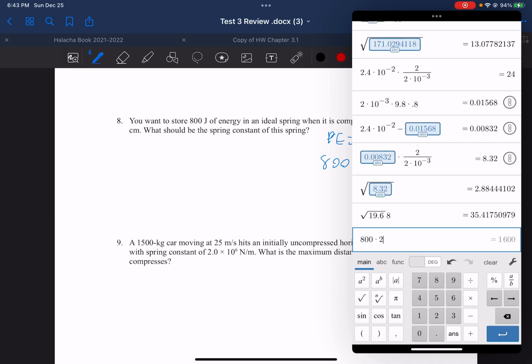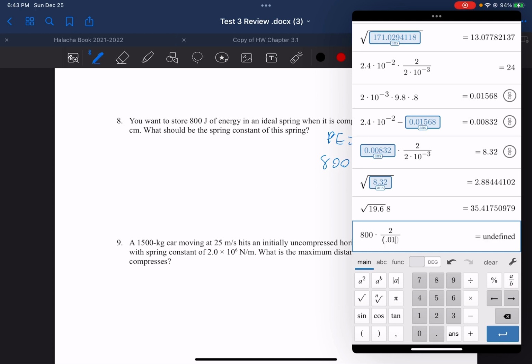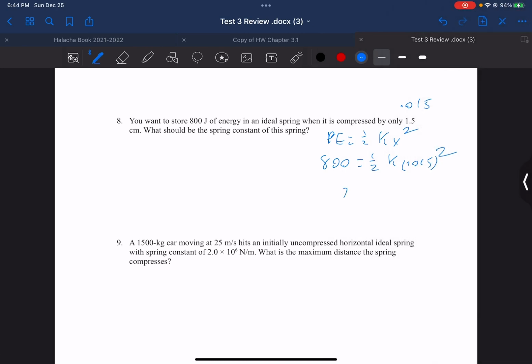800 times 2 divided by 0.015 squared is going to be that monstrosity of a number. It appears to be 7.1 times 10 to the 6th. And that is the correct answer, 7.1 times 10 to the 6th. Whatever the unit is for ideal springs, it's joules over Newton over meters, doesn't matter.